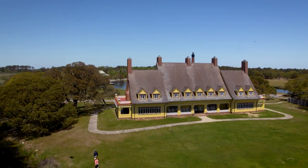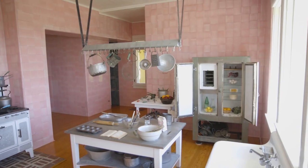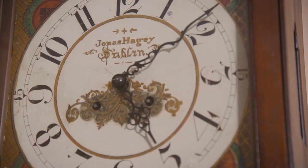The house is 21,000 square feet with 5 floors. It's a lot bigger than it looks from the outside. It had the most modern amenities for its time. The library, which we're in today, is probably the most formal of the rooms in the house.